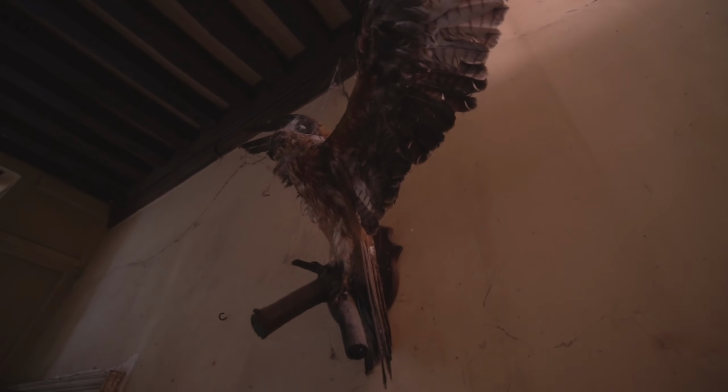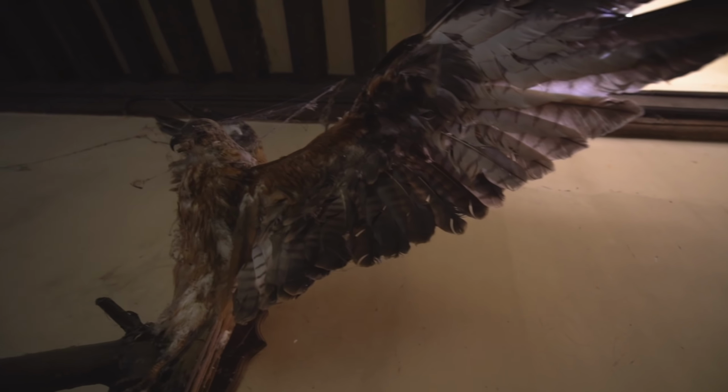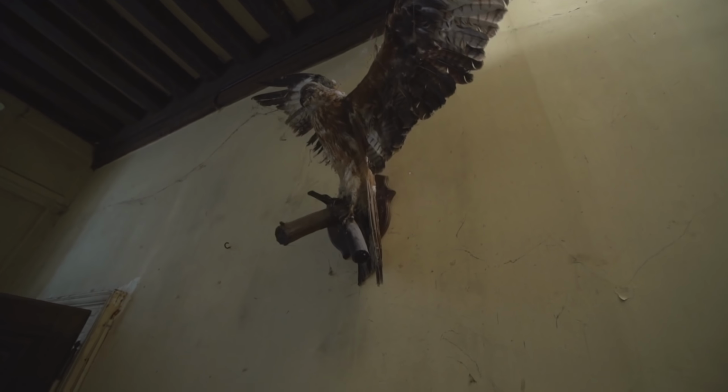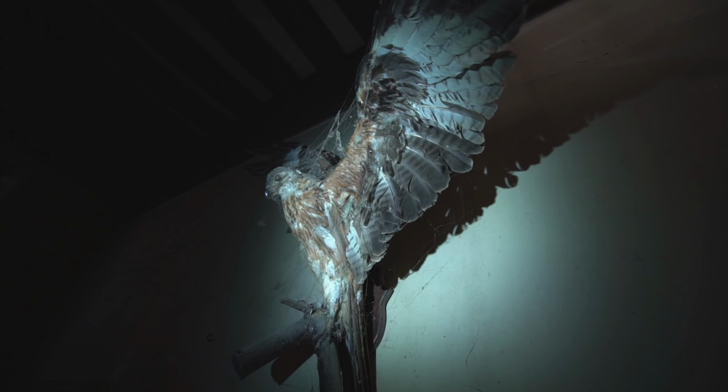I can't believe that massive falcon just sat there. I've never found a real library yet. Yeah, I never thought I'd see that. That's really cool. It's absolutely covered in spiders. If you can see that, spider webs. Dead spiders.